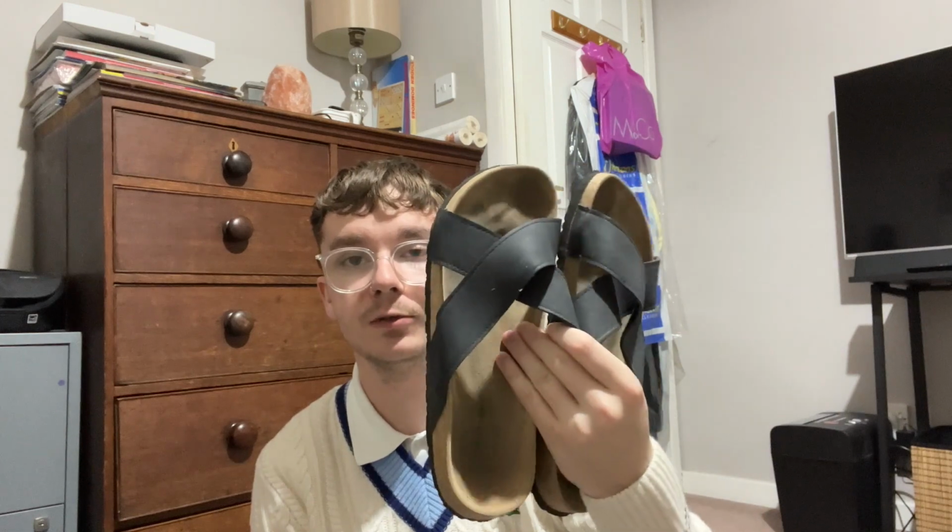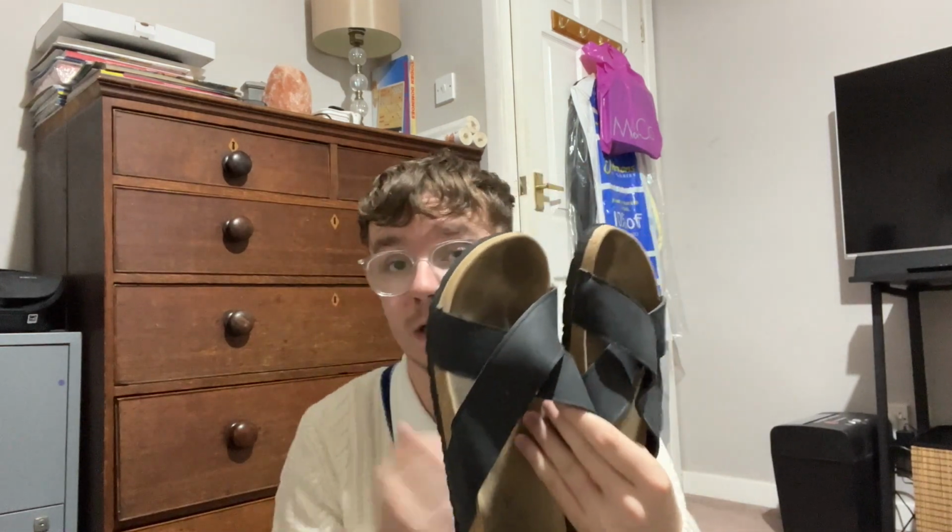Then I have this pair of sort of hybrid between a slider and a sandal. These are just cheap ones I got from ASOS 2 years ago. Didn't wear them at all in the summer, and I don't really have a need for them. I've got sliders and I've got sandals. They're nice enough, but yeah, I just don't wear them. They're pretty cheap quality, so they're not the comfiest. And the next pair of shoes I'm going to show you are quite similar, and I really like them. So I'm going to donate these to charity because they're not really worth anything to bother selling them.